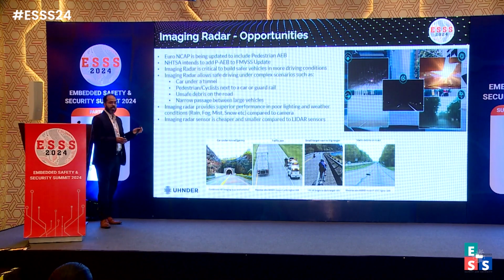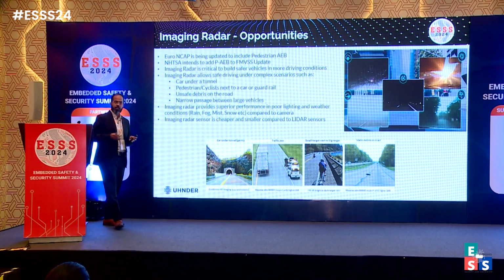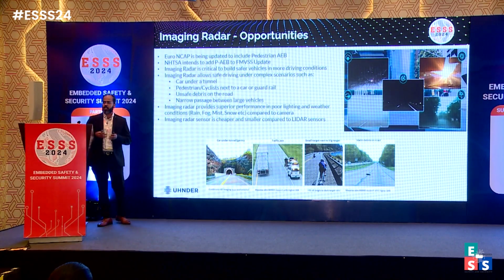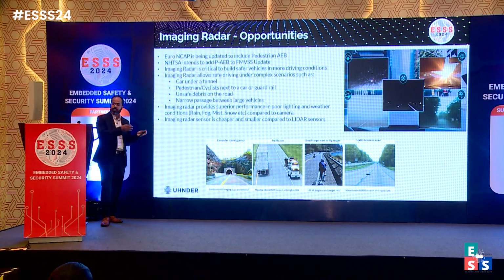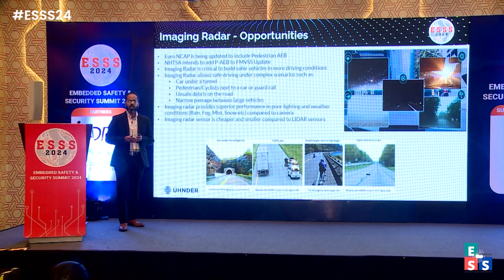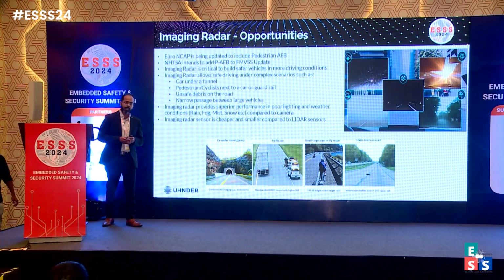Okay, so the main point here was that the current radar or the current AV systems do have a limitation, and it's not a unique problem that Uhnder is trying to solve. There are regulation bodies like the NCAP and the NHTSA. They are improving on the test coverage. They're adding these newer complex scenarios to the NCAP. If you read the NCAP 2030 roadmap, most of the complex scenarios that you saw in the video are being reflected in the NCAP guidelines.